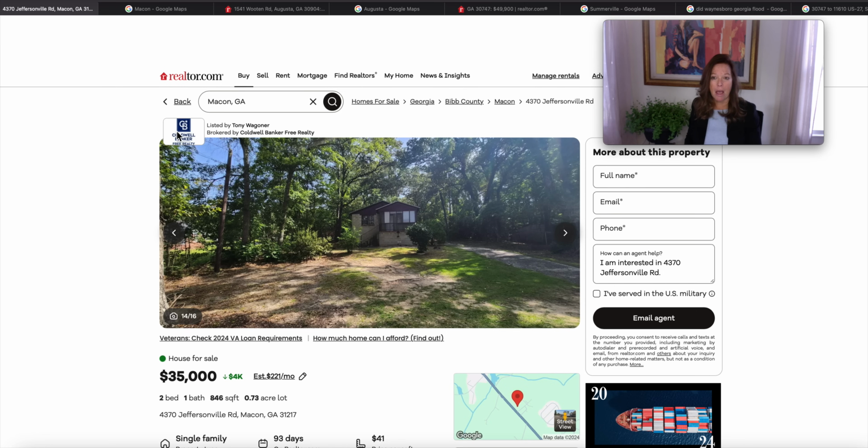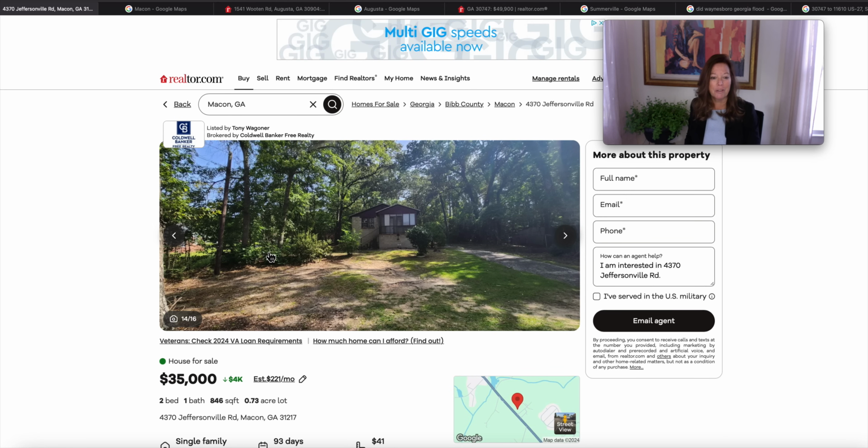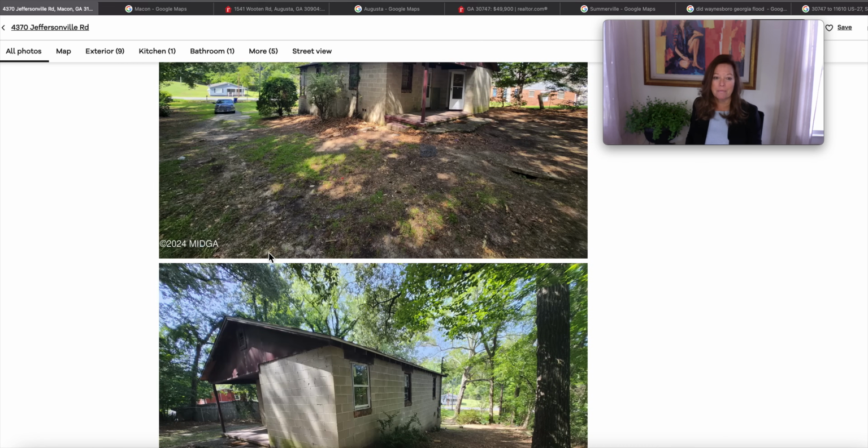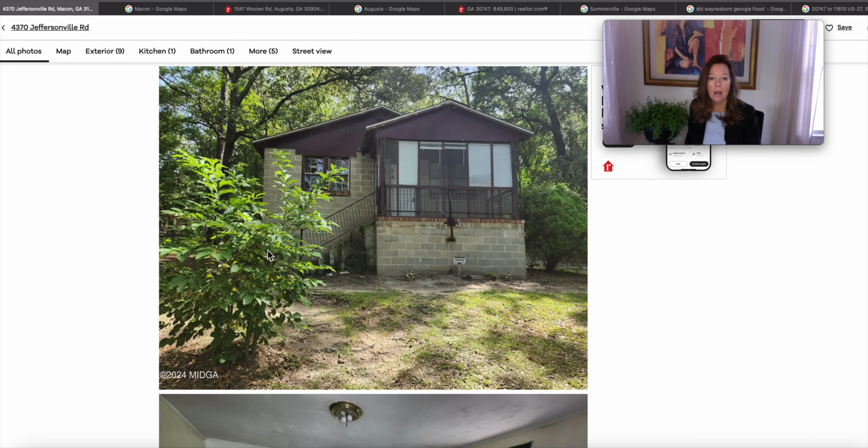This one's $35,000. So we're reducing the price. This is on just shy of 3/4 of an acre. This house has 2 bedrooms and 1 bathroom and just shy of 900 square feet. And it was built in 1971. So let's see what we're getting for $35,000. Scroll back up here. Okay, so here we are.